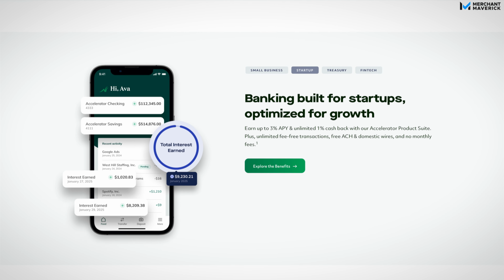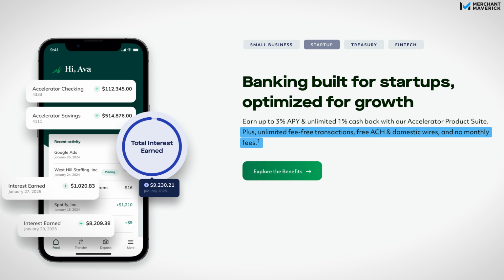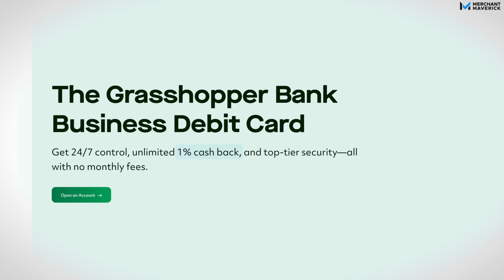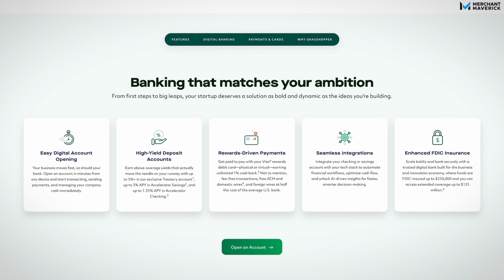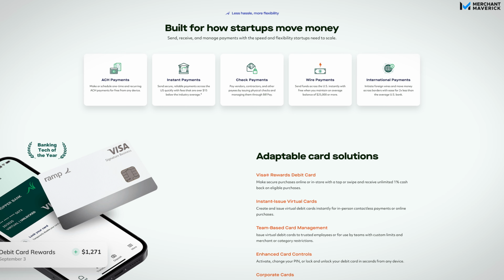You also get free unlimited ACH transfers and free incoming domestic wires, which can lead to significant cost savings if your business moves money frequently. On top of the no-fee structure, you get a rewards debit card with cashback on qualifying purchases. You can also send invoices, track payments, reconcile transactions, and connect to QuickBooks or other accounting software without adding another tool to your stack. For startup founders specifically, Grasshopper goes beyond just banking. The bank offers startup office hours, where its team will help you prep for accelerator applications and investor pitch presentations.